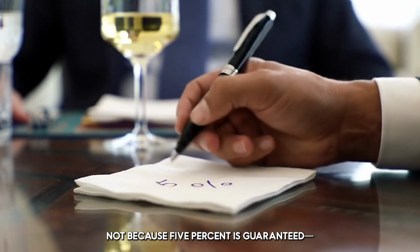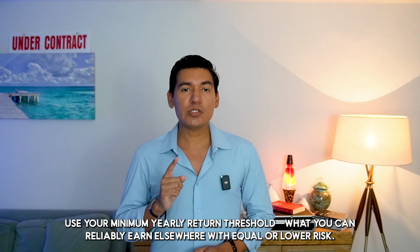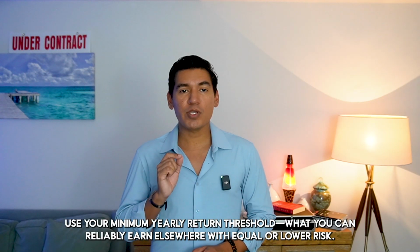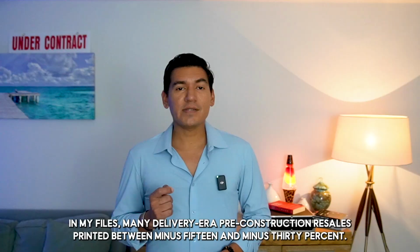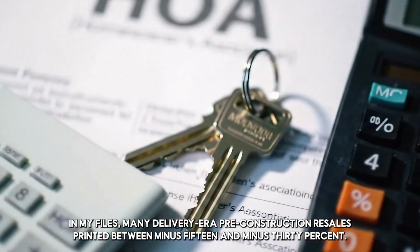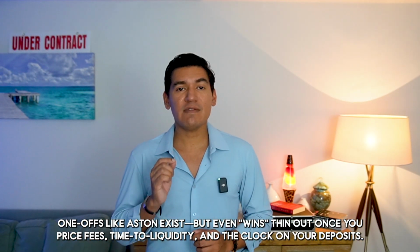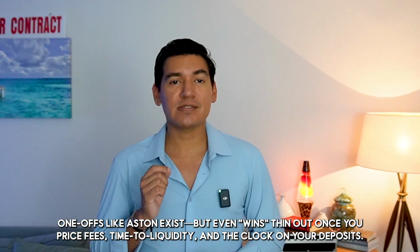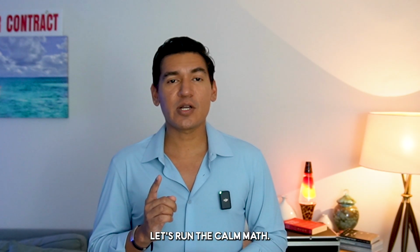Not because 5% is guaranteed, it's a clean illustrative baseline for today's example. Use your minimum yearly return threshold, what you can reliably earn elsewhere with equal or lower risk. In my files, many delivery era pre-construction resales printed between -15 and -30%. One-offs like Aston exist, but even wins thin out once you price fees, time to liquidity, and the clock on your deposits. Let's run the calm math.